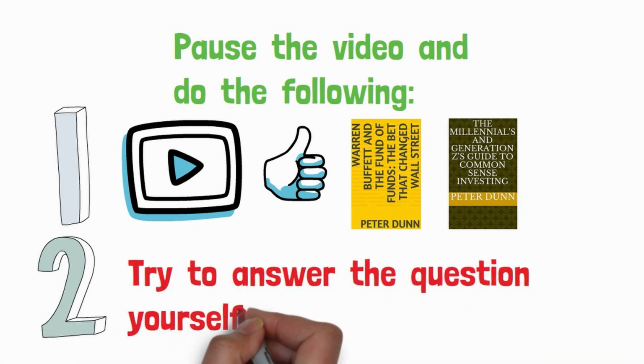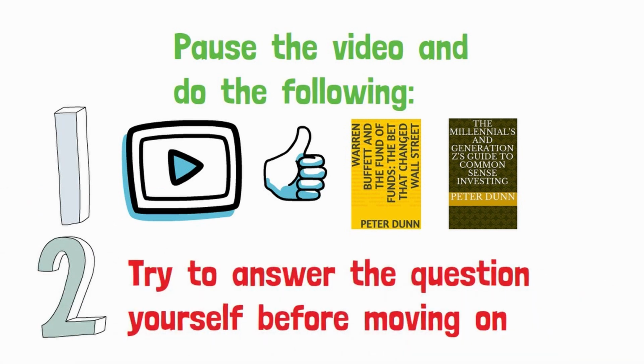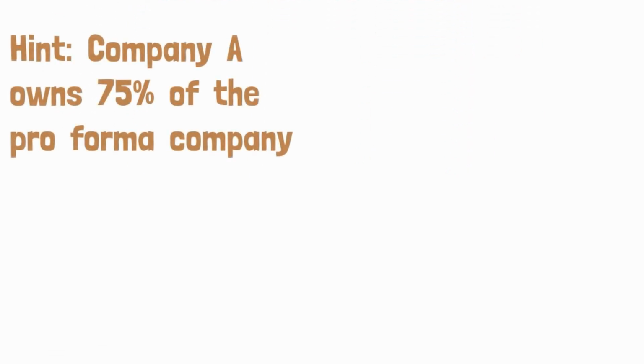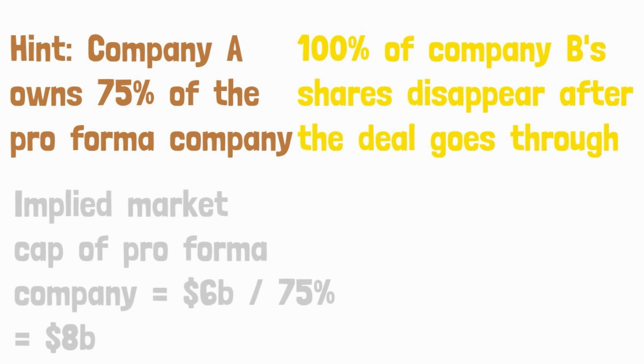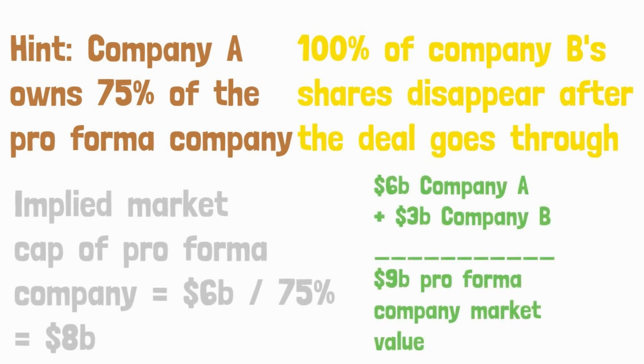Number 2, please try to answer this question yourself before moving on. Your first hint is that Company Alpha owns 75% of the pro forma company. All of the shares of Company Bravo disappear after the deal goes through, and the implied market cap of the pro forma company is $8 billion.